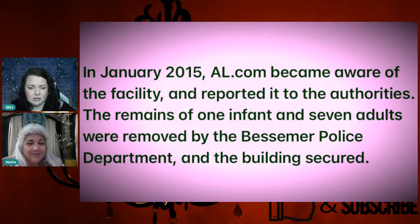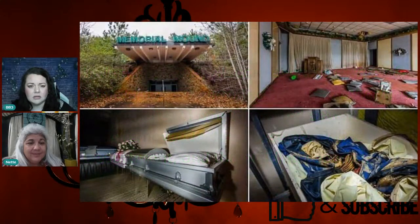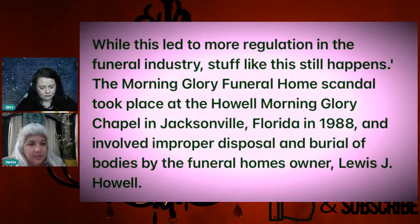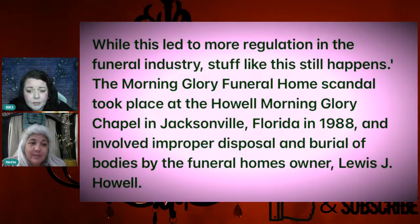All right. That's just a little collage. Well, this led to more regulations in the funeral industry. Stuff like this still happens. The Morning Glory funeral home scandal took place at Morning Glory Chapel in Jacksonville, Florida in 1988 and involved improper disposal and burial of bodies by the funeral home owner, Louis J. Howe. That was a mouthful.